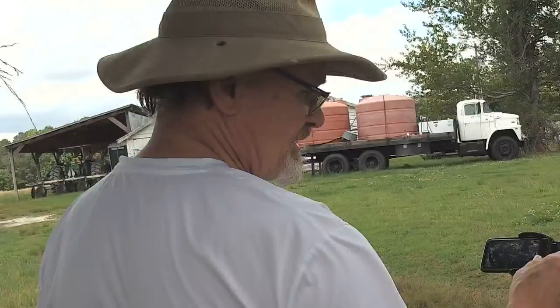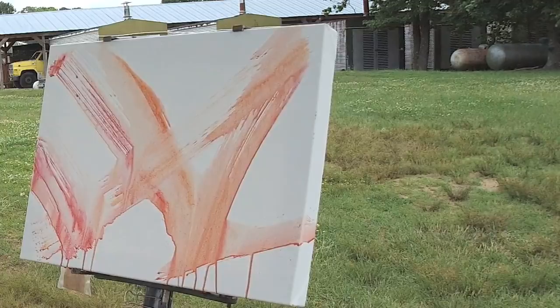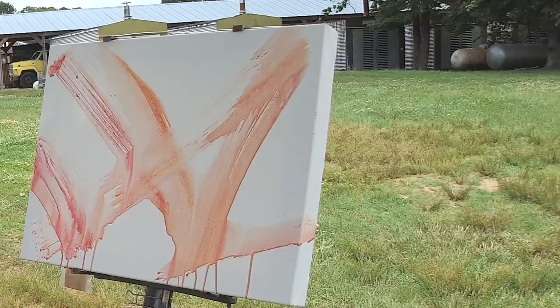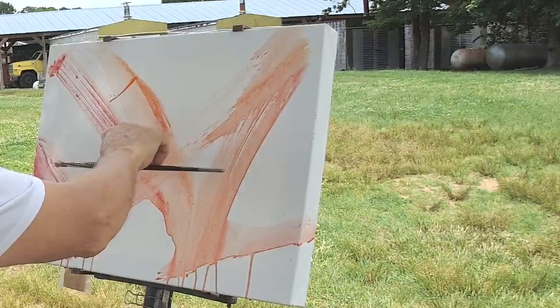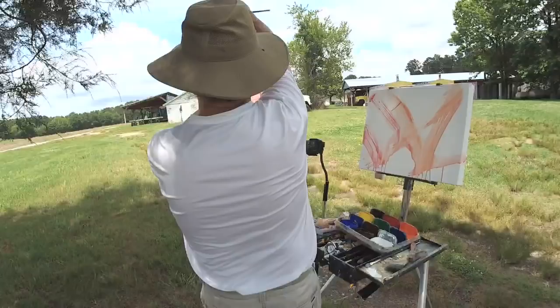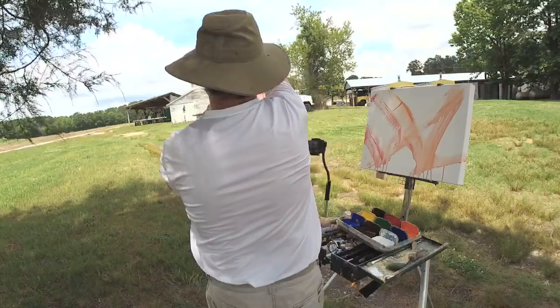I have some long-handled brushes in the car, but this is such a small painting. Let's just see if I can get away with just these short-handled things. I feel like there's a lot of the elements here that I'm looking at are very good. Now, let me think, what do I want? Do I want the horizon high or horizon low? High, low. Oh, you're not seeing me, sorry. Okay, so high, low. High, low. I want the horizon low, so I'm gonna move this. Here's the peak of the roof.